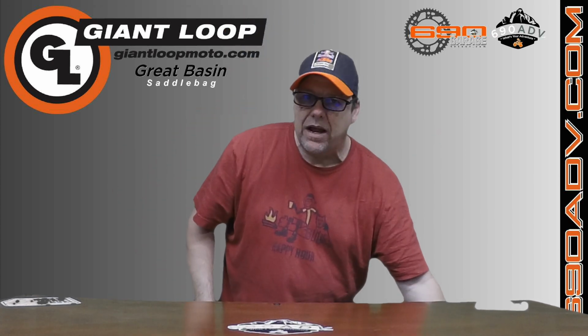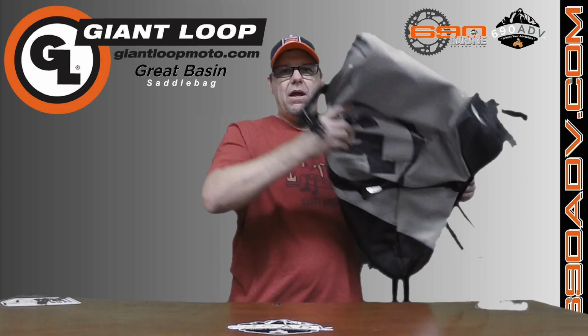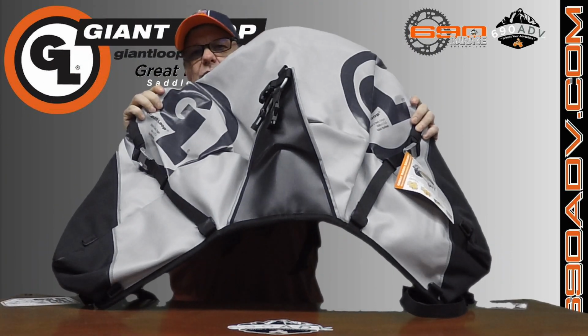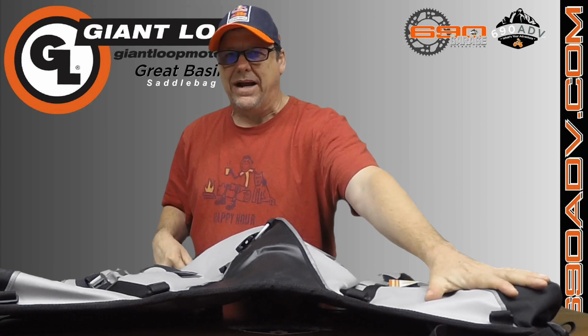So let's talk about this right here. The Giant Loop Great Basin. It is a great bag. If you see it, it has that hoop design right there. You pack a pod here, a pod here, and then a pod right here in the back, which is a weird system. If you've never used a luggage system like this, it's a little weird to get used to, but it is a good bag. It's a great bag in my opinion.